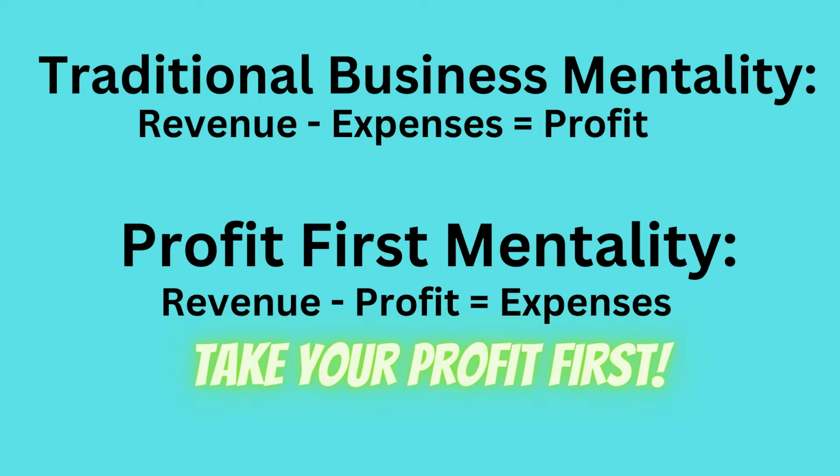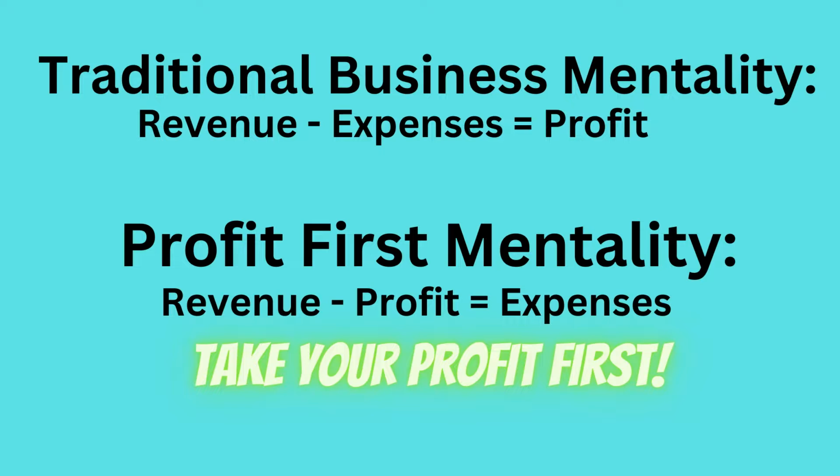Now, the reason why I think Profit First is so awesome is because most people calculate profit in the way that I just described. They basically take all of their expenses, subtract it from their income, and whatever's left over is what their profit is. In other words, your sales or your revenue minus your expenses is equal to your profit. But the whole point of Profit First is just to turn that formula around and instead focus on paying yourself first. And instead of revenue minus expenses equaling profit, what you should really do is take revenue or income and subtract profit so that you get expenses.